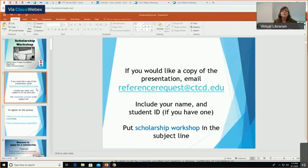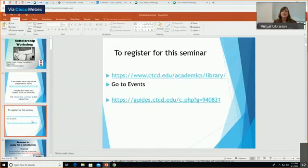If you started and you hadn't registered yet, make sure that you go on the library website, go to events, and register for the scholarship workshop, because that will go towards our library scholarship.